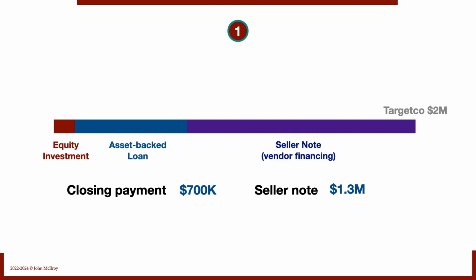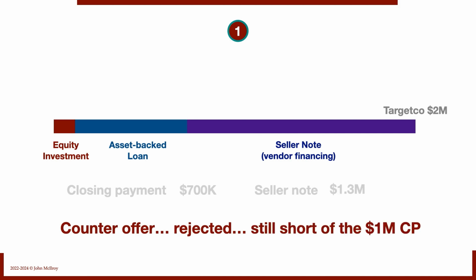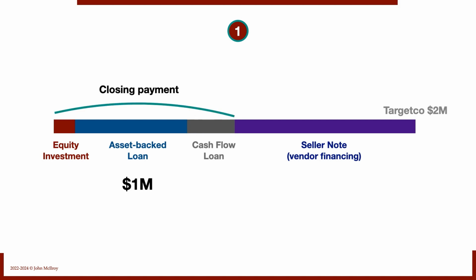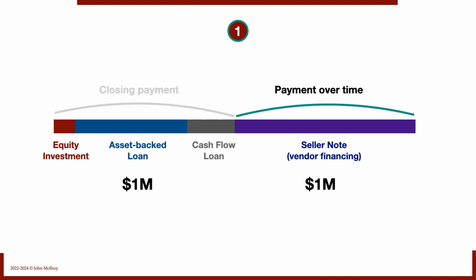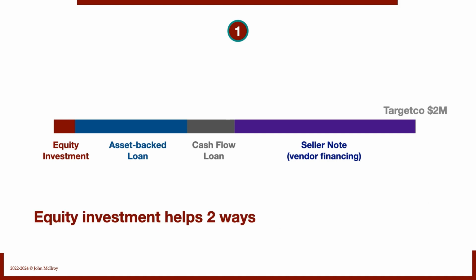So we've got a new possible structure, and so we put it into a counteroffer. But the counteroffer gets rejected, still short of the $1 million closing payment that this particular seller is looking for. That's a hard minimum. So we go back a second time. We think, well, we've got equity. Maybe we can use that equity to help us float a cash flow loan. And so we successfully do that, which bumps the closing payment up to $1 million, the seller note down to $1 million. That's the payment over time. We submit another counter offer. This time the seller accepts. Bingo, we're in good shape. That's how we finance the deal. Note that the equity investment helped in two ways.